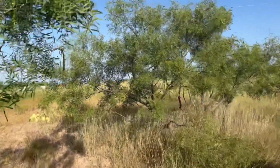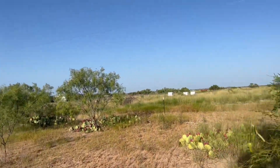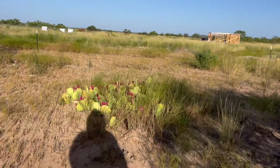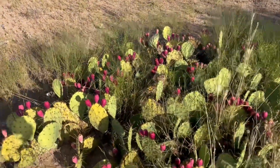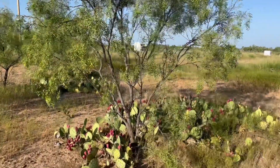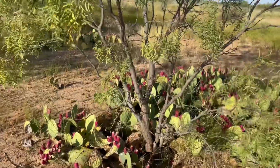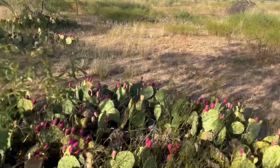And really quick, since we are in West Texas, I know some other states have cactus, but not everybody. But you can see the fruits, the prickly pear, are perfect right now. So actually my daughter and I are gonna go harvest some today and make some lemonade. A lot of people make margaritas and stuff with it, but there's several things you could do with it. But we're gonna try to make some lemonade.